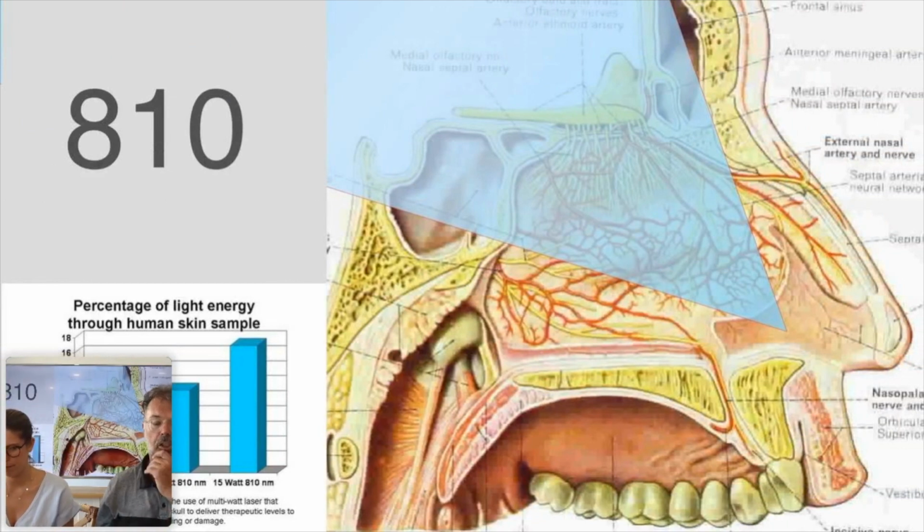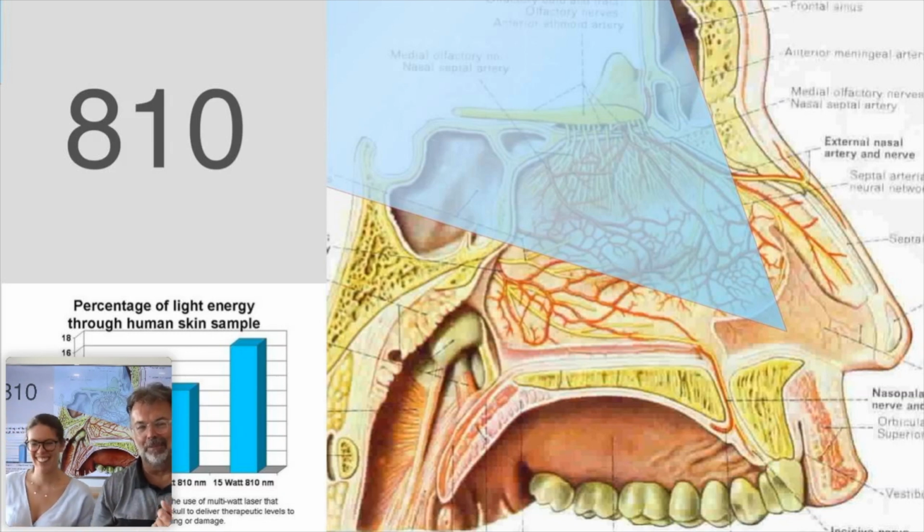Okay. So when we look at the 810 and we use that in the nose, you shouldn't do that the whole day. Just stimulate, put the energy in, and then let it work. A lot of people ask me, how often can I do that? You know, more is not always better. Is not always better, like Deborah says. Does not always help more.